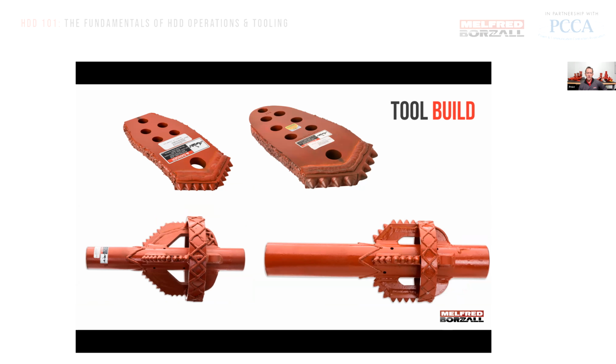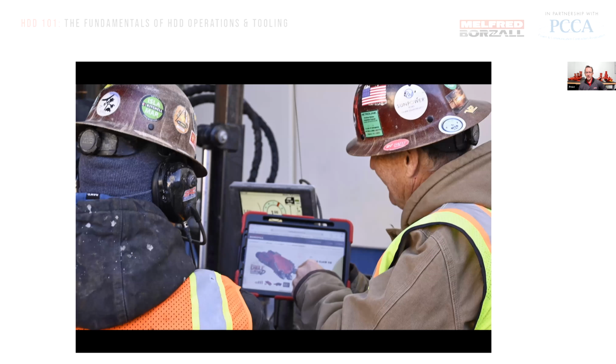You can probably get away with using a tool built for a large rig on a small rig, but it's going to probably have to work a whole lot harder. And definitely don't use a small rig tool in a larger rig. It's just going to get destroyed. So now you've worked with your expert tooling manufacturer to determine the best tool build for your drill rig model.